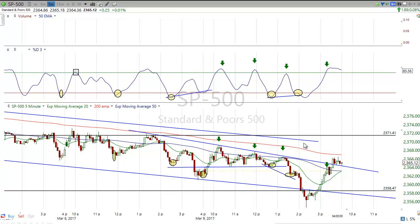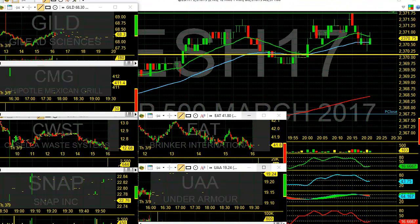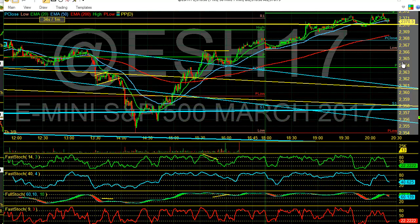Now, I haven't even checked the futures tonight. Let's take a look at what the futures are doing, and then we're going to call it a night. Futures not doing much. They are moving up here, though. Yes, they are. S&P futures up 4 1/4. Not bad. We're going to have a nice day tomorrow.